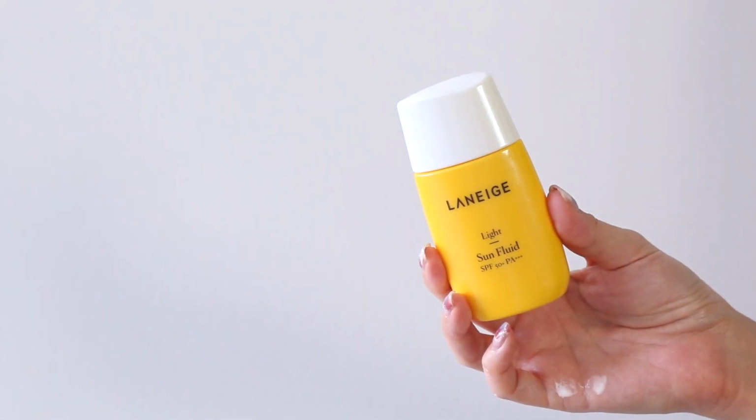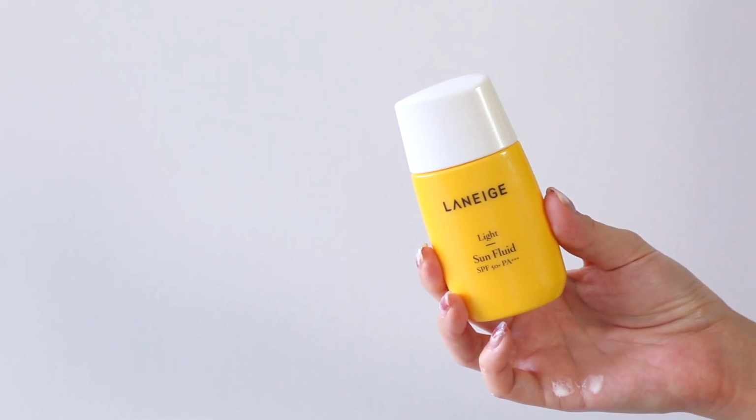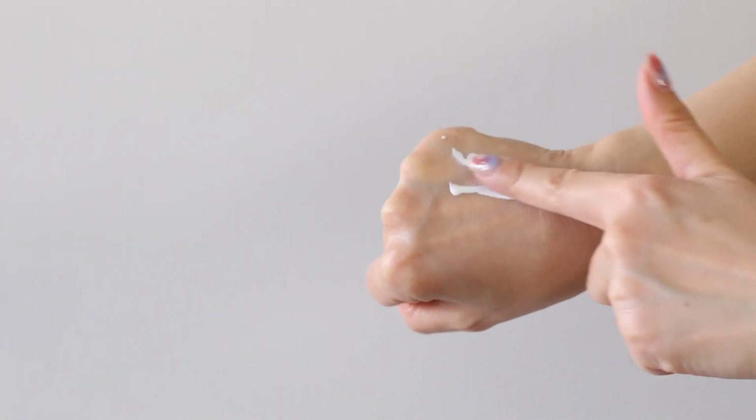I also got the Laneige Light Sun Fluid SPF 50 plus and PA of 3 pluses. The reason why I was really interested in this, this actually came very highly recommended, but also because it has that nice mixture of both chemical and physical UV filters. And it really is just this beautiful texture. It also doesn't have any alcohol in it, so it's really, really lightweight without that. But, you know, it does have a scent to it, but I don't hate it.